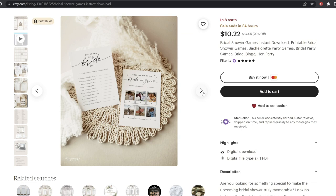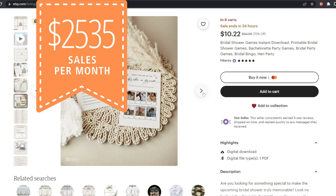In fact, when I first outlined this video a week ago, they didn't even have this product on sale. It was full price at about $33, I believe, was their regular price. It says $34.05 here, but I believe it was originally $33, pretty much right on with whatever Everbee said. It is now on sale, probably because wedding season has passed, and it is currently selling for $10.22, which adjusts their monthly income down to $2,535 a month on average.